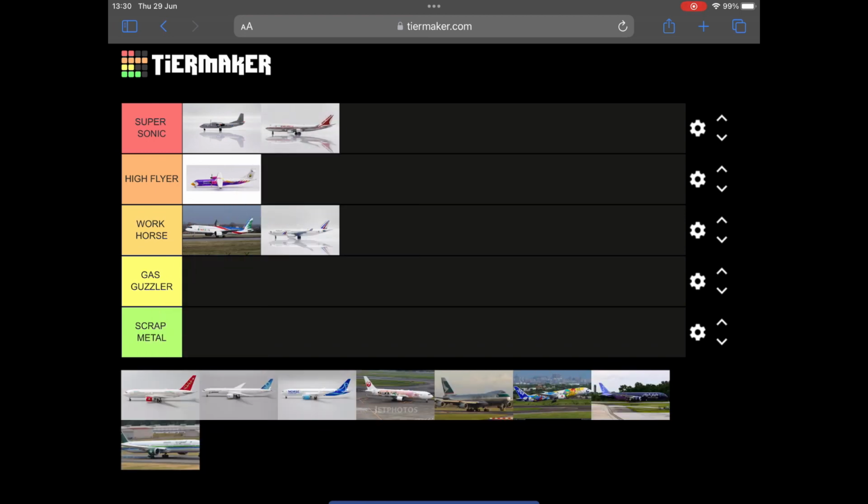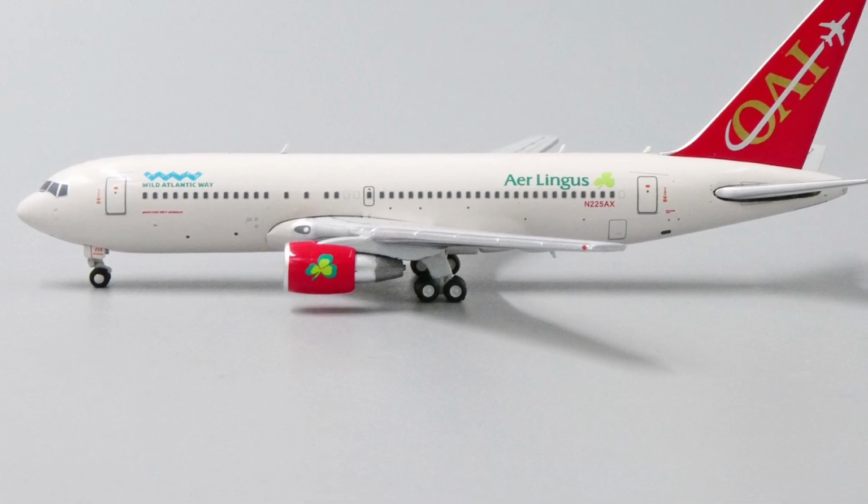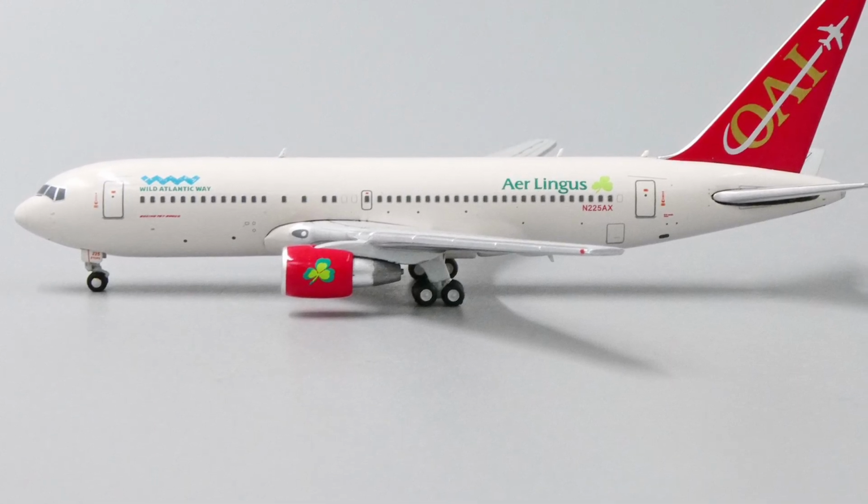And next we have quite an unusual aircraft. It's a 767-200. It's operated by Omni Air International, registered N225AX, but it's got Aer Lingus titles, and this is the 3rd model in a series of these.